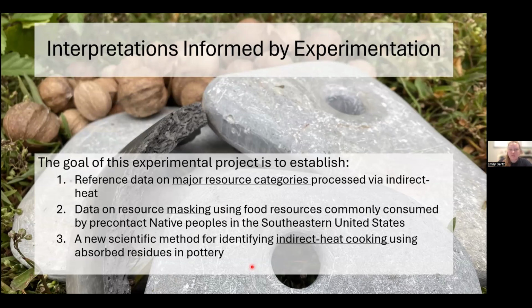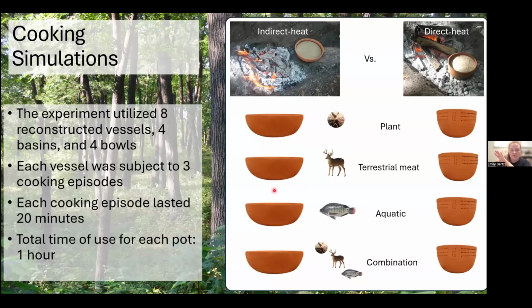So I performed an experiment that looked at both of those types of cooking functions, and I had four of each. So you'll see over here on the right side are the hemispherical bowl replicas that I used in direct heat cooking, and then these more flat bottom shallow basins that I used in indirect heat cooking. And this was 4 episodes, 4 pots for each. And in these, I cooked those major resources: plant, terrestrial animal, aquatic, and then for that fourth one, I did a combination. With that combination, I was hoping to get at some of those questions regarding masking.